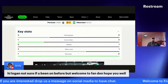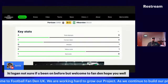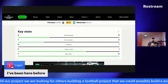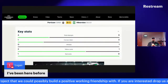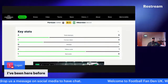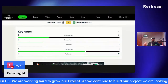Jamie is saying, hi, Logan. Not sure if you've been on before, but welcome to Fandom. Hope you're well. Thank you, Jamie. And Logan saying, I've been here before. Also, I thought I recognised your account, Logan. Once you've been on a couple of times, we'll get familiar with you and it'll stick in our heads. Sometimes we get a lot of new fans coming in because we're a new up and coming channel. Until we've seen you guys a couple of times, it might slip our mind that you've been here before. And Logan saying, I'm all right. Good to hear. And a pleasure to have you back with us, Logan.